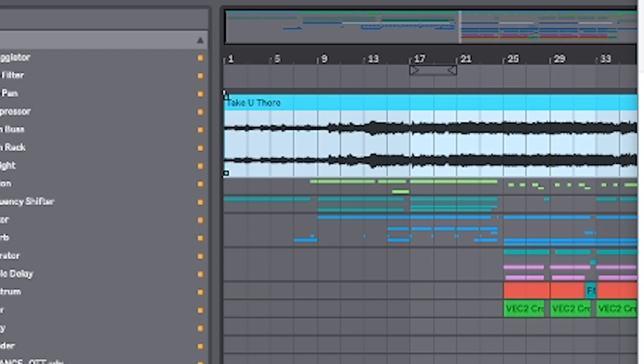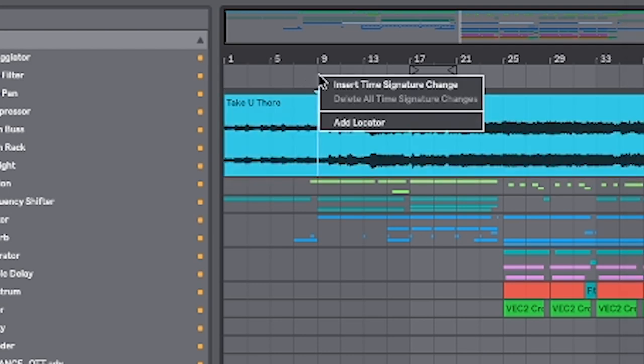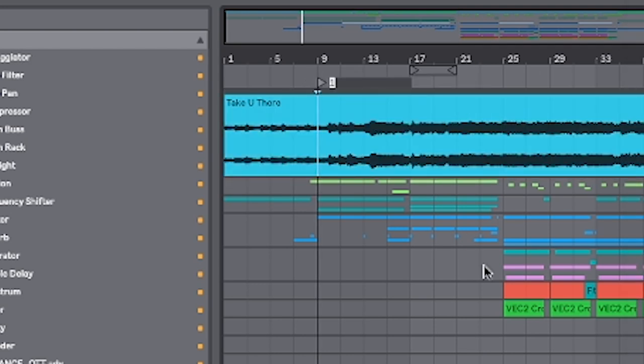So my suggestion to you is to not work in loops, but to work in song structure instead. For example, if you know exactly what genre you want to make, bring one of your favorite artist's songs into Ableton and then map out each section of what the song is.